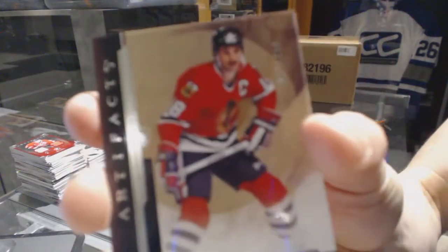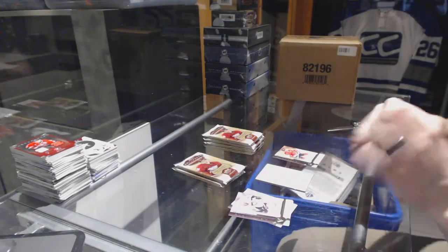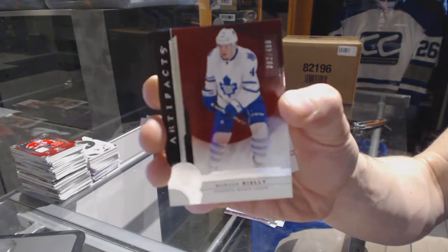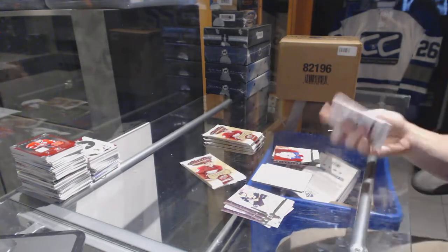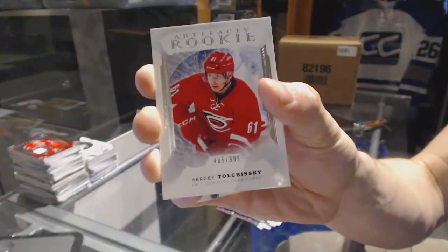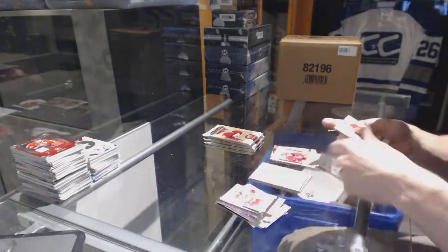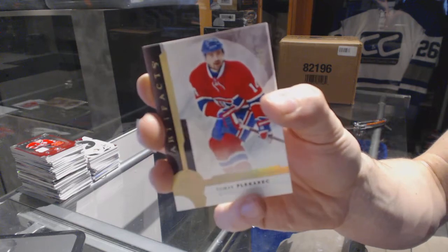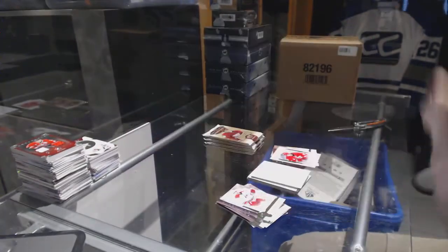All right, we got a Legend numbered to 499 for the Chicago Blackhawks, Denis Savard. Star numbered to 499 for the Toronto Maple Leafs, Morgan Rielly. Rookie numbered to 999 for the Carolina Hurricanes, Sergei Tolchinsky. Gold parallel numbered 14 of 25 for the Montreal Canadiens, Tomáš Plekanec. 14 of 25 for the Canadiens, Tomáš Plekanec.